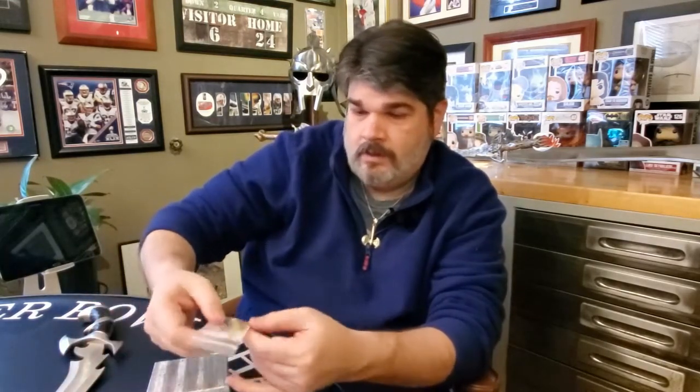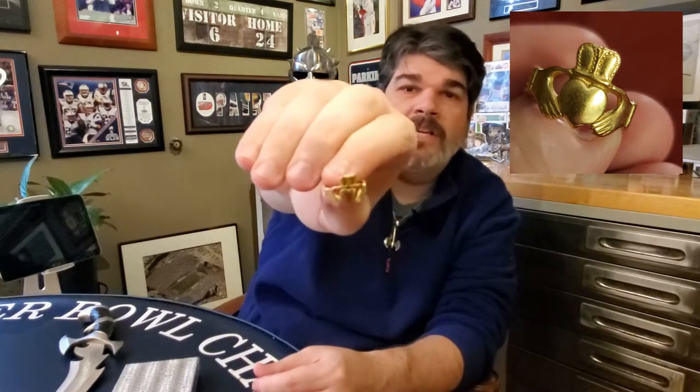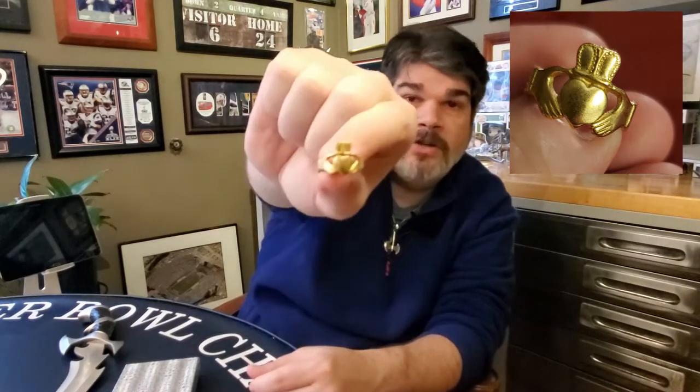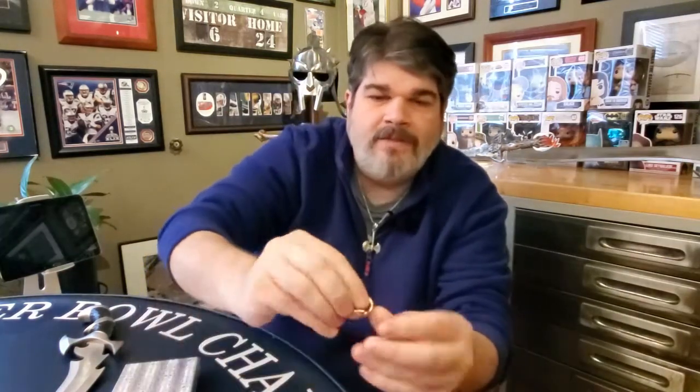All right, let's see what we got. Go ahead and pull this. Looks like we got a ring this time. This one has no value. It's just a ring, so I'm not sure. It doesn't have a lot of information on it. I forgot the name of this kind of ring, but I believe it's Irish, and it's holding a heart. It's two hands holding a heart. It's a claddagh, I think is the way you pronounce it. I'm part Scottish, so I'm not really Irish, but I believe that's what it is.